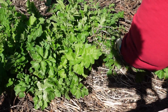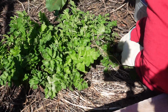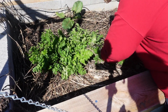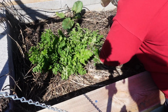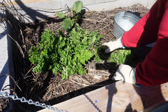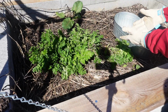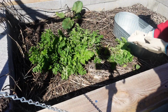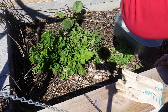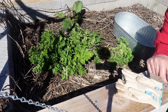Oh my goodness, it's big. Woo! Oh my goodness. I had heard that parsnips do really well here. Look at this thing. You want me to get it? Yeah. They do really well in cold weather. My goodness, these are beautiful. I think Bill's going to have to get it up for me.